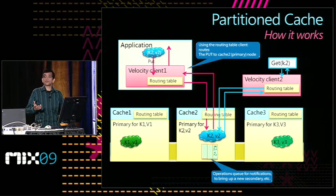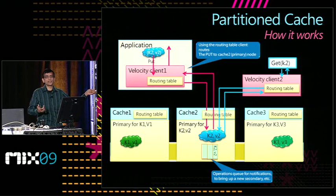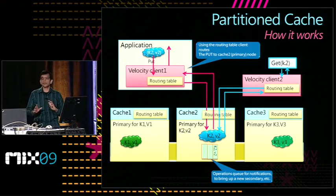Of course, the first question you're going to ask me is, what happens if the routing table is out of sync? Not to worry. The routing table is asynchronously maintained. If a request hits a machine and the machine doesn't have that data for whatever reason, maybe load balancing has moved the data out, it'll give the new routing table back to the client. So routing tables are asynchronously maintained.